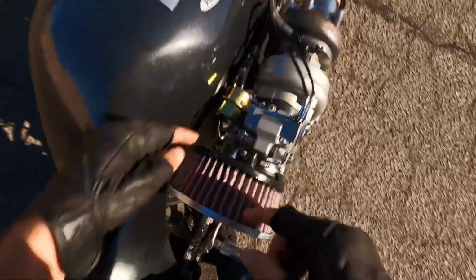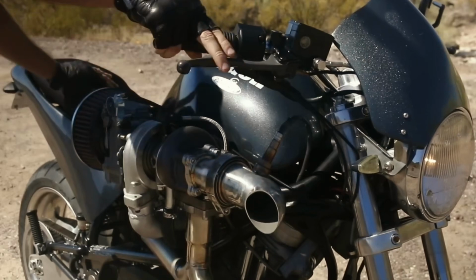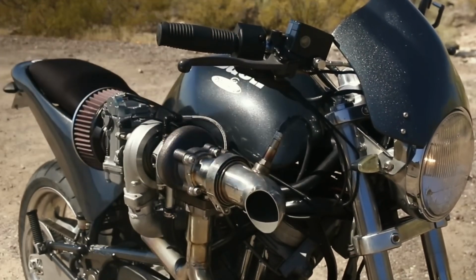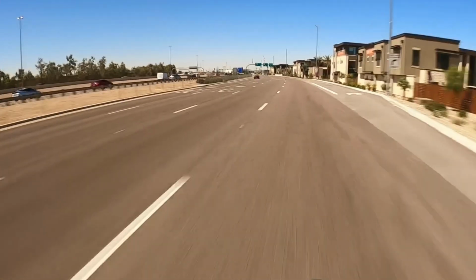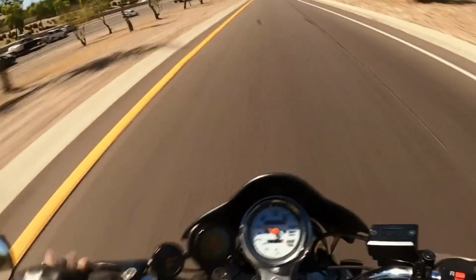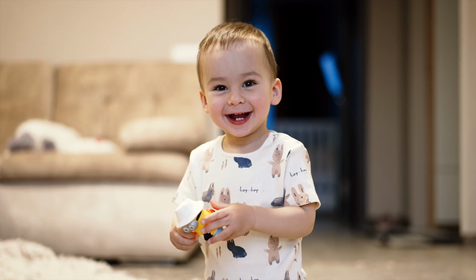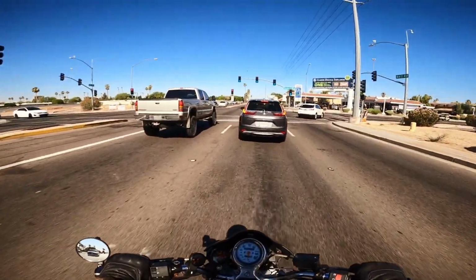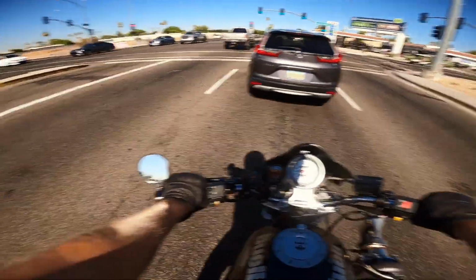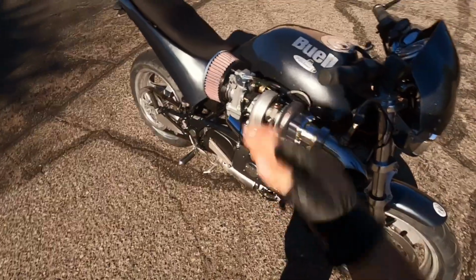Just when I thought the excitement had peaked, he fired up the engine. That powerful roar sent shivers down my spine. And when he finally took it for a test ride, I found myself grinning like a kid with a brand new toy. Of course, all credit goes to the skill and dedication of Buell Motorcycles team. They've truly worked magic on this project, and I cannot thank them enough.